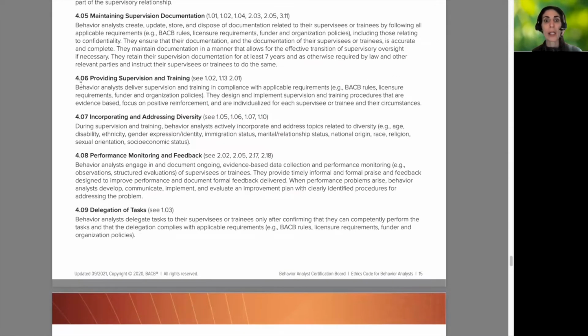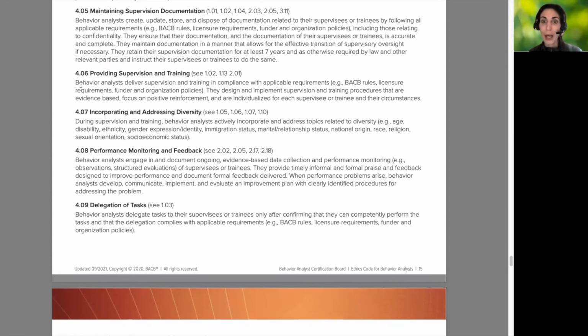4.06, providing supervision and training. This is really the meat of what we do. This is where your competence comes in: are you teaching skills that empower our next generation? And are you able to adjust instruction and deliver feedback? These are just the core behaviors of what we're doing as a supervisor. You're teaching, so no big changes there. And if you're not sure how to engage in performance and competency-based measures, that's part of what is entailed here. You have to have some standard that your supervisee or trainee meets so that you can hold them accountable to something static as you change your intervention to address their performance. Hopefully progress goes up, but if not, you have to have that metric and that standard there.